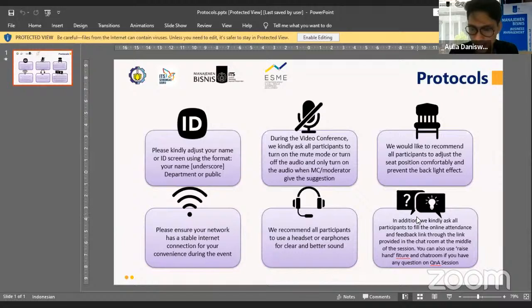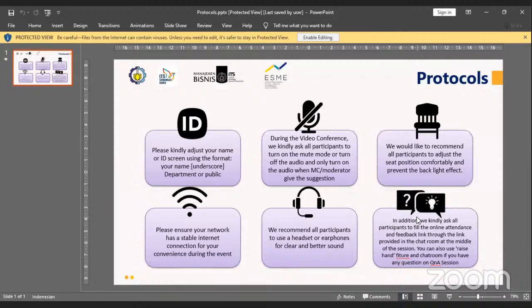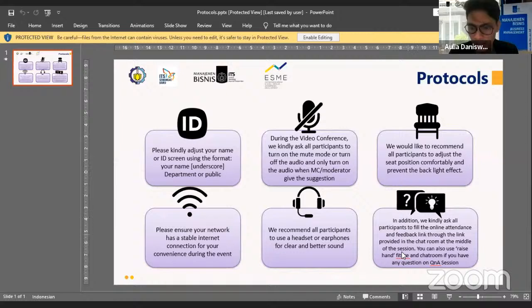In addition, we kindly ask all participants to fill in the online attendance and feedback through the link provided in the chat room in the middle of the session. You can also use the raise hand feature and chat room if you have any question in the Q&A session.